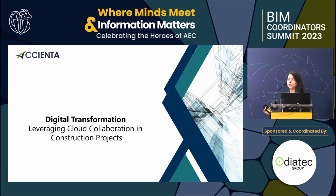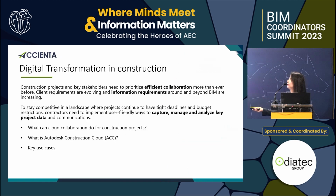So we've heard a lot about different technologies, different processes. How do we do digital transformation in our industry, right? Construction projects have different challenges. These challenges keep evolving. Sometimes it's all about the budget, or it could be the quality or getting the right team to do certain tasks. But in the end, companies are now thinking of better ways to capture, manage, and analyze data and collaborate better. So we'll discuss what cloud collaboration can do for construction projects, what is Autodesk Construction Cloud.